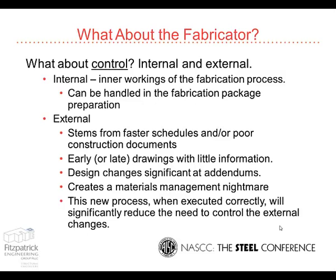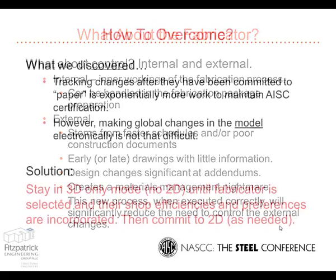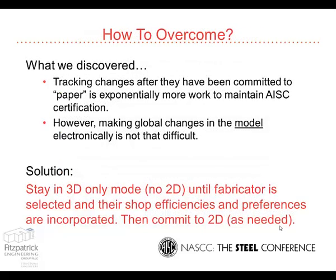We feel like, at least on the project I'm going to show you here, that when done correctly, a lot of those issues go away, and the need for external control is significantly reduced. On some of them it was zero, but we'll just leave it at significantly reduced. So what we discovered, how do we overcome this? So what we discovered, as an engineer, I'll be honest, I knew nothing about detailing other than checking shop drawings.